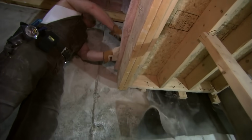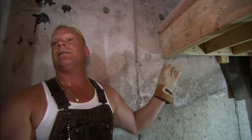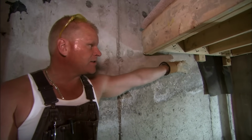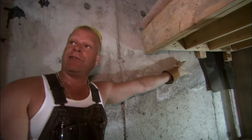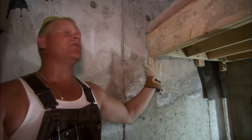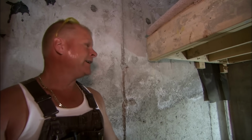Now, seems like a lot of work. It is. What am I doing? One, the landing was not supported properly. All they did was, you can see, cut pieces of 2x4, concrete nailed that into a foundation that's not even strong enough to hold it. Two, there was no real supports on this side.